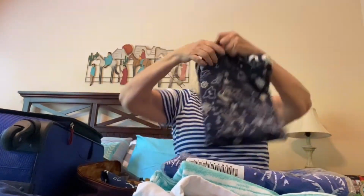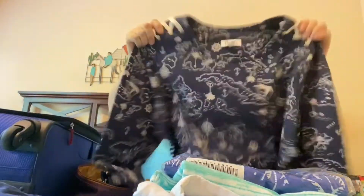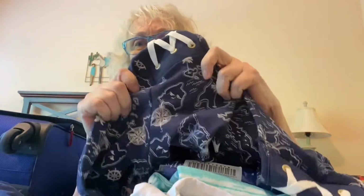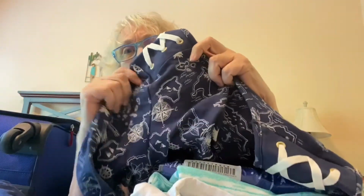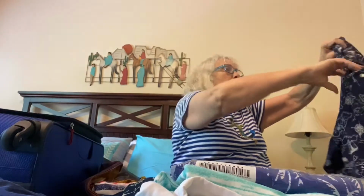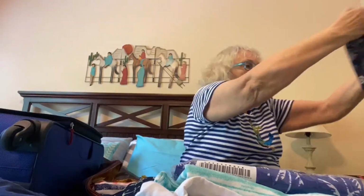Another top is this cute little number here. And on the shoulders, it's got this little kind of nautical look, and then the design has white and light blue, of course, on a navy background. It's got compasses and islands and a lot of different things that are for when people are sailing or traveling. And this I'm going to wear with either the white or the navy.